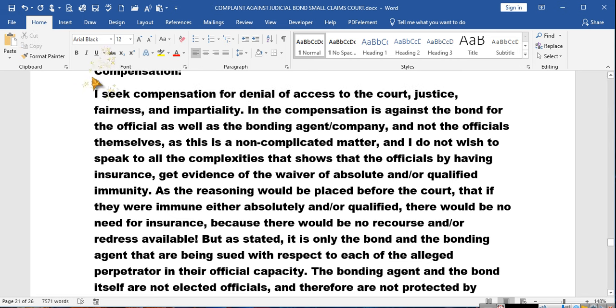All right, let's do that again. Let's watch and listen to how it flows. I seek compensation for denial of access to the court, justice, fairness, and impartiality. The compensation is against the bond for the official as well as the bonding agent/company, and not the officials themselves, as this is a non-complicated matter, and I do not wish to speak to all the complexities that show that the officials, by having insurance, give evidence of the waiver of absolute and/or qualified immunity.